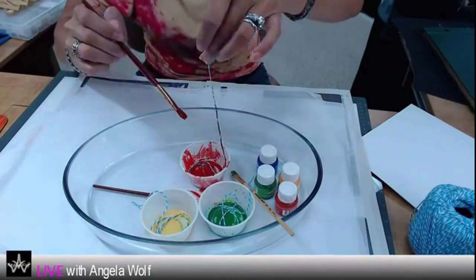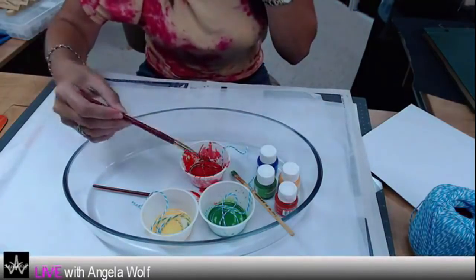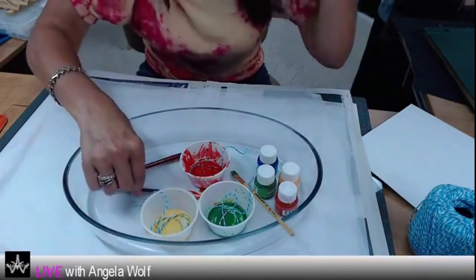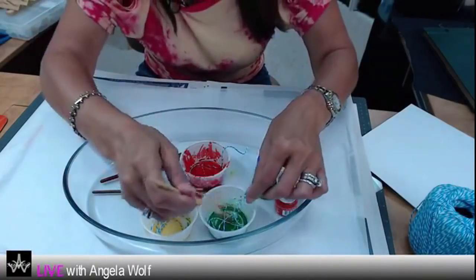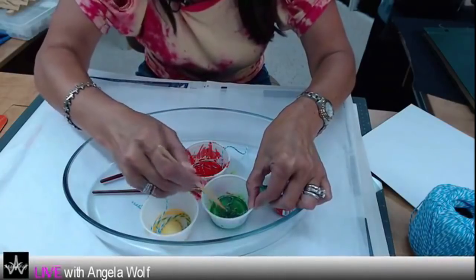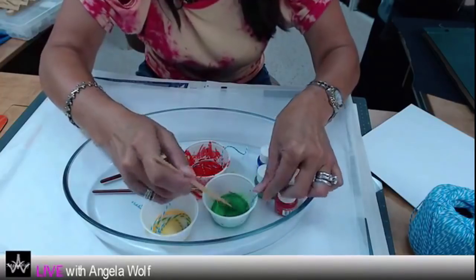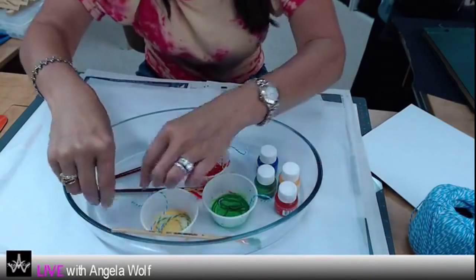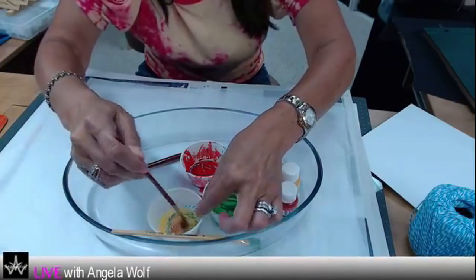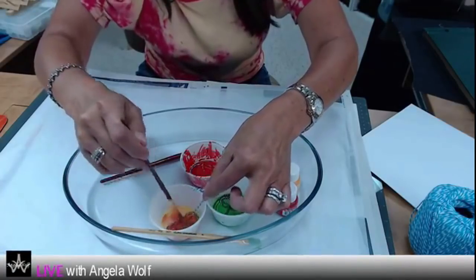So what I'm doing is I took some of this string and I'm just going to dip it in the paint. I like to get it a little coated, okay? This is a glass Pyrex dish that I don't use for cooking. As you know, that's not in my vocabulary. Okay, there's a little bit of green, and here's a little bit of yellow. Oh, that has yellow and red. Well, now we have orange, right? Okay, that worked out beautifully. Now it's plush.